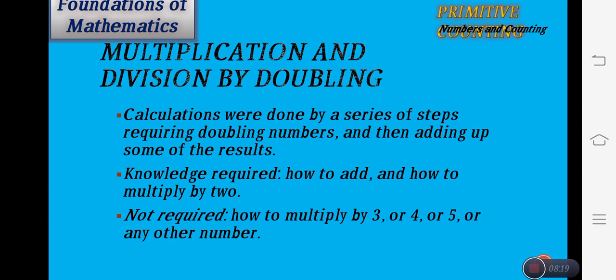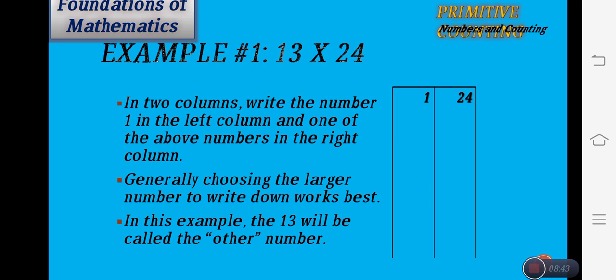By the way, multiplication and division by doubling. Calculations were done by a series of steps requiring doubling numbers and then adding up some of the results. Here is the knowledge required: how to add and how to multiply by 2. Not required: how to multiply by 3 or 4 or 5 or any other number.